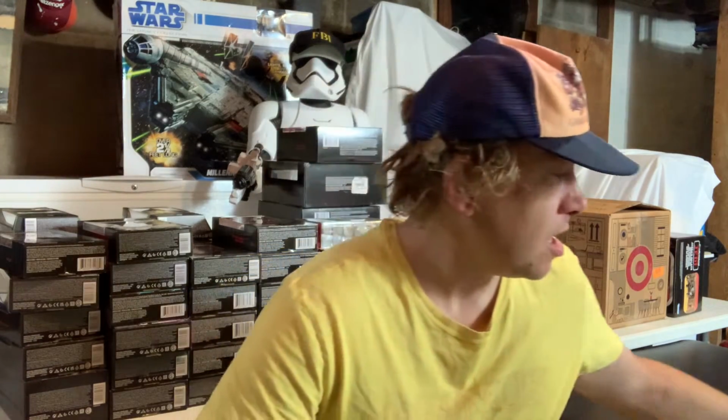Very neat. And as they go on with the different waves through the years, the packaging gets a lot cooler, a little more elaborate. And you know, I'm a big fan of that.